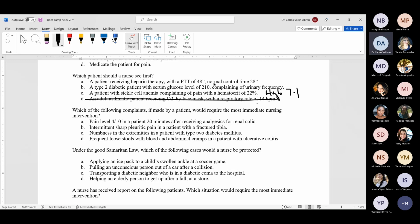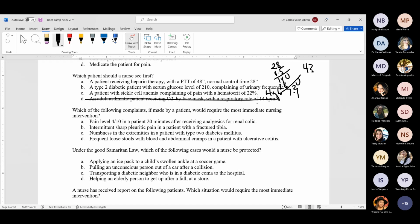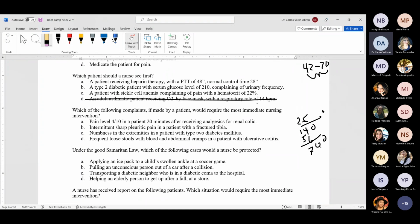And then we don't know how much the PTT should be in a person receiving heparin with a control time of 28. Okay, I need to multiply 28 times 1.5, which is 42. Then 28 times 2.5, which is 70. Okay, this is the range of desired PTT in a person with control time 28, and the patient is 48.